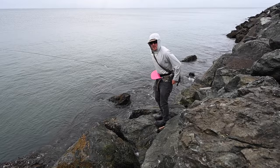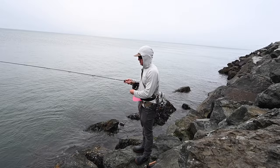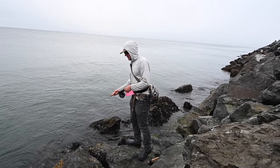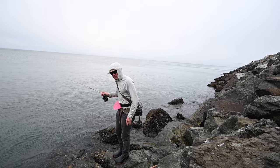Alrighty, so the hardest part is already done. Getting to the jetty and getting to the water. The rest is not hard. It's not nearly as hard as it's thought out to be. I get that it's intimidating. The rocks are intimidating, but this is a lot of fun. And once you're actually here, the fishery itself is not as challenging as it's spelled out to be.